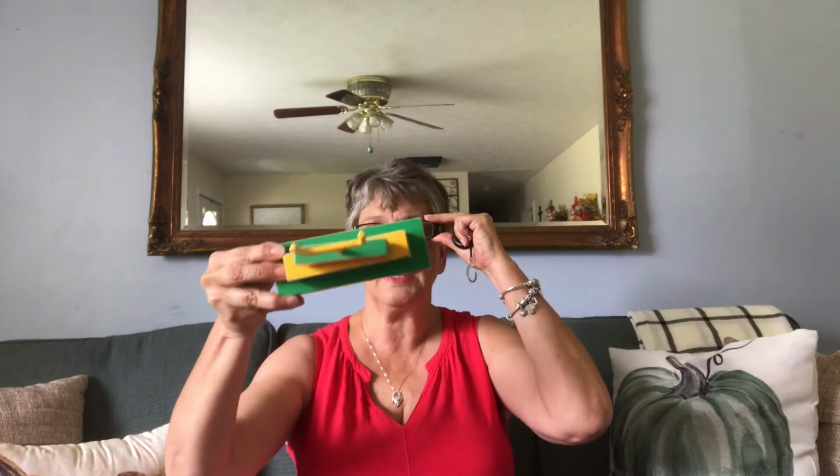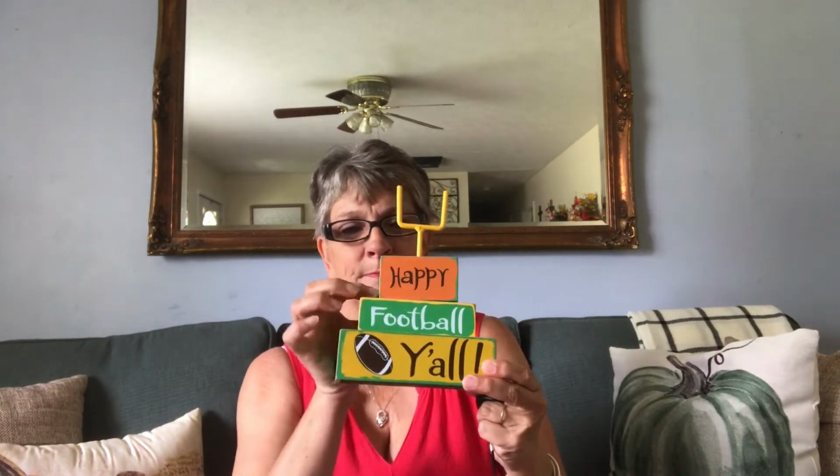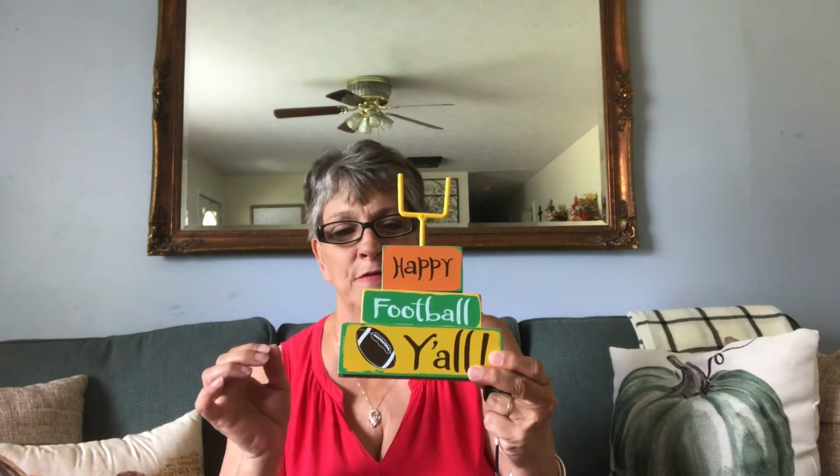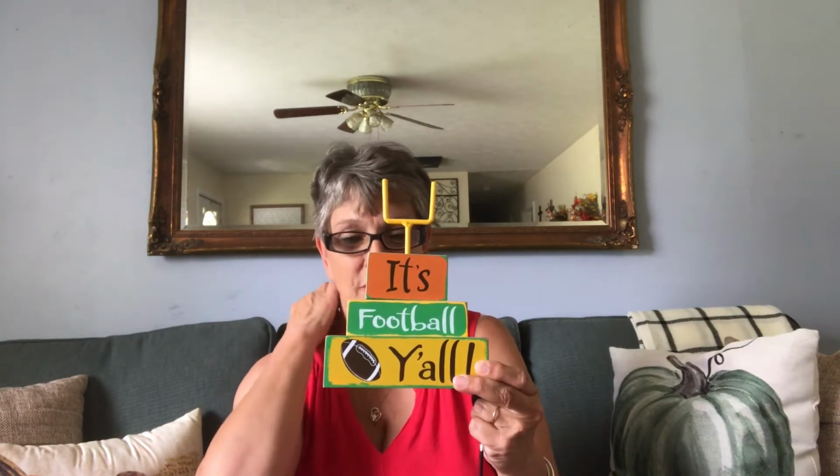I got this little sign. I believe I got it at Hobby Lobby. And it says, "It's football, y'all." So I really thought it was cute, and with as much football that goes on in this house, clear to winter, we can use it a lot.